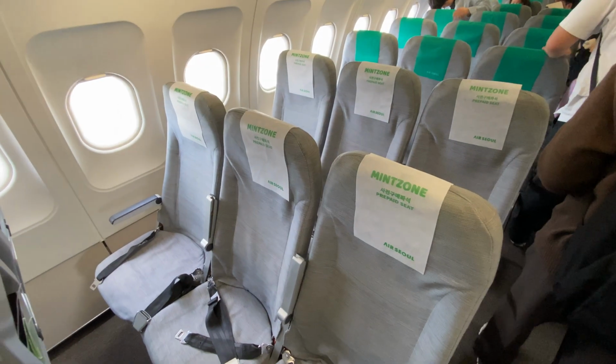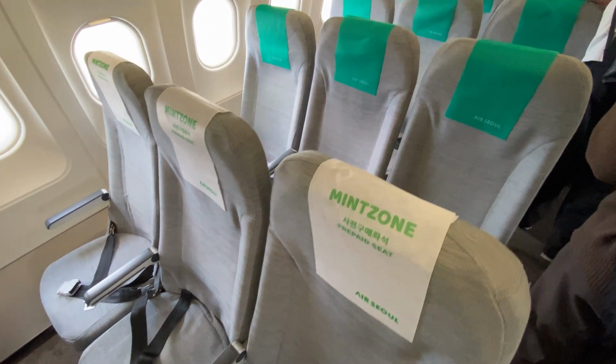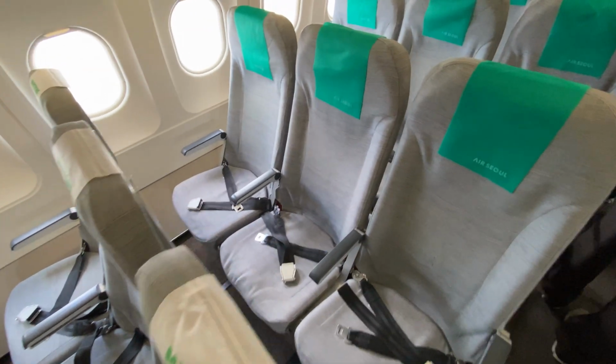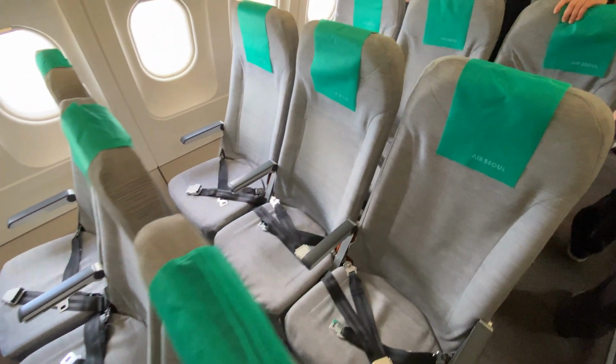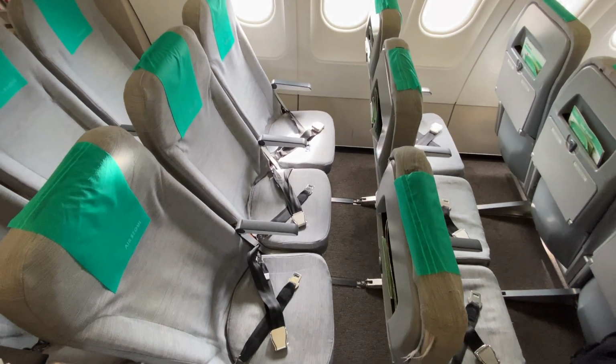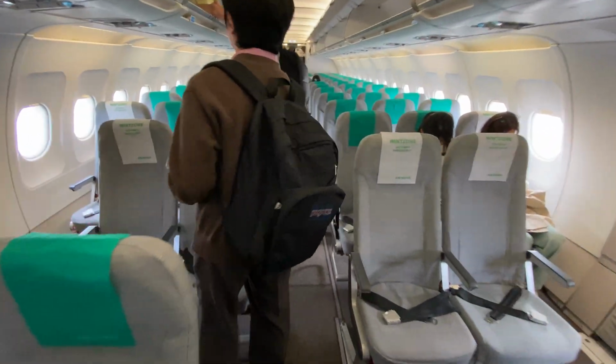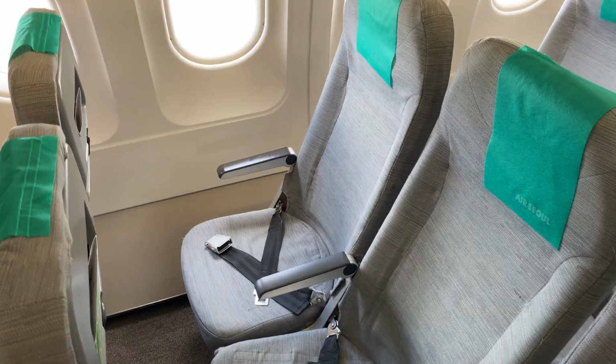I'm not in the mint zone today, which seems to be some sort of extra comfort class. Today I will be sitting on a regular Air Seoul Economy Class seat. Not even an emergency exit seat for me today. So we'll find out what that means in regards to legroom. Wow, look at this, not too bad at all, I'm impressed.